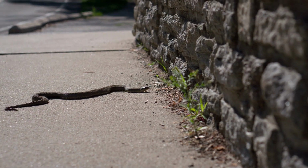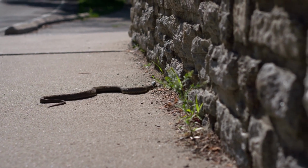But for the most part, they're the good snakes that just take care of the little mice and all the little critters that we don't want to be overrun everywhere. And so typically, if you just leave them alone, they leave you alone. They don't want to mess with you. So for the most part, don't kill snakes.